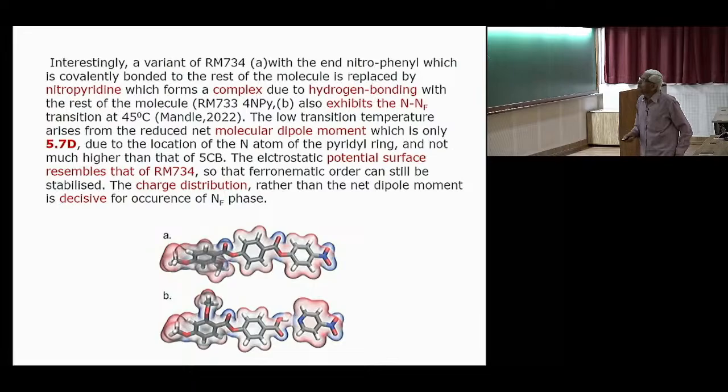Recently, last year, 2022, Mandle did a very beautiful synthesis. Same RM734, but he broke that OH group. This is oxygen, he put on a hydrogen, so there is a hydroxyl group. Now this is a pyrimidine ring, there is a nitrogen here, so there is a hydrogen bond formation here. But because the nitrogen is looking in that direction, the dipole moment of this complex is only 5.7 debye. RM734 is 11.4 debye. Otherwise, the external structure is exactly the same, again the NO2 group.